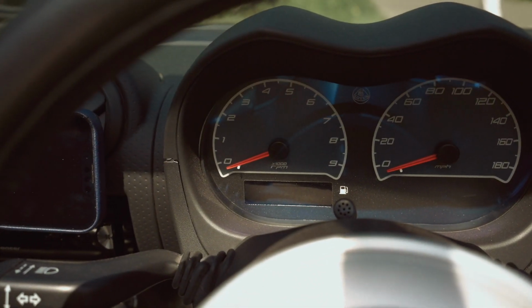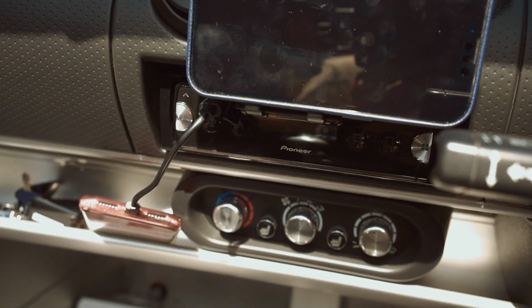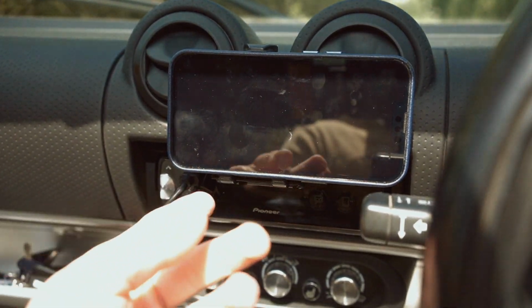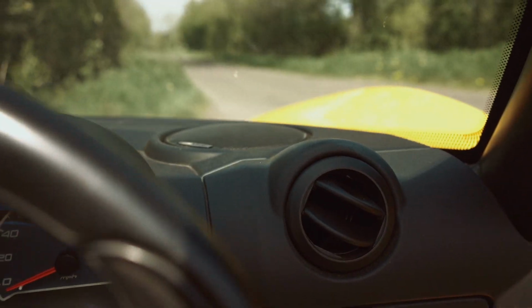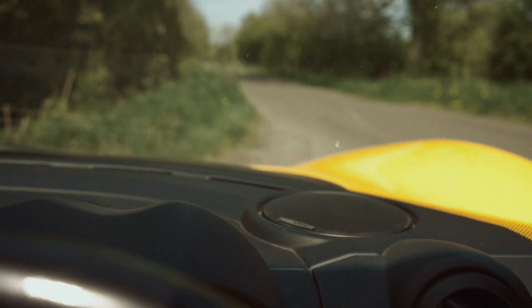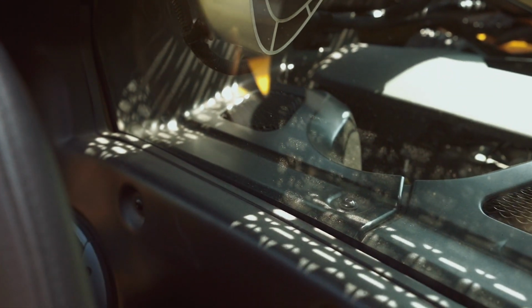Your dials are just old school dials, like you get on an old school sports car. It's got a little Pioneer head unit, which has got a built-in phone holder, which is pretty good, and it plays through Bluetooth. I think this car has had an upgrade of Alpine speakers. So it's got two Alpine speakers on the dash there, and I don't know if you can see them, it's got two behind the seat as well.